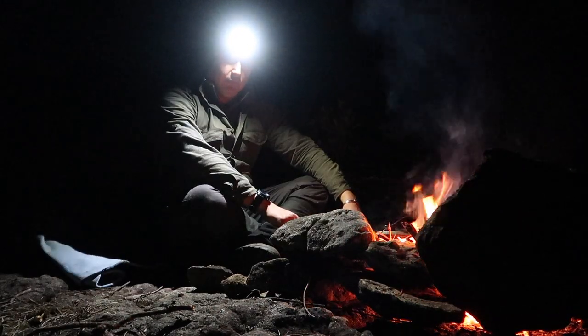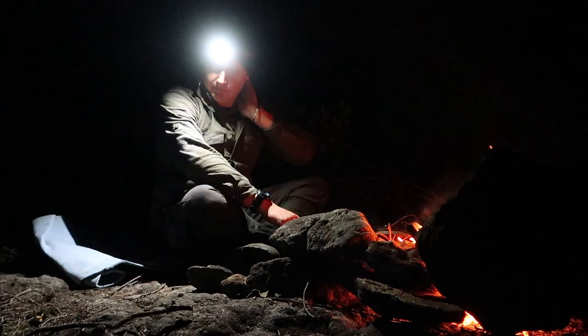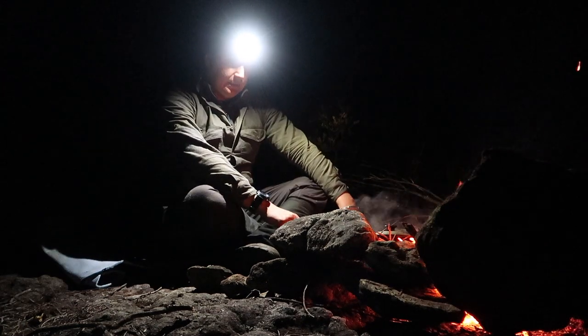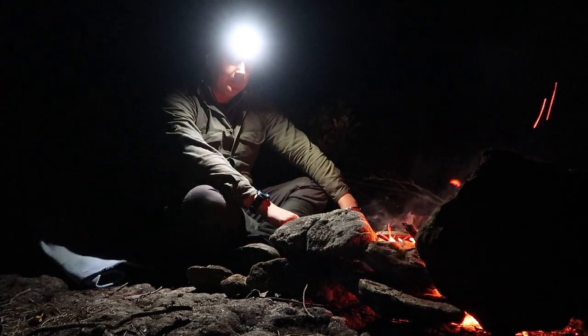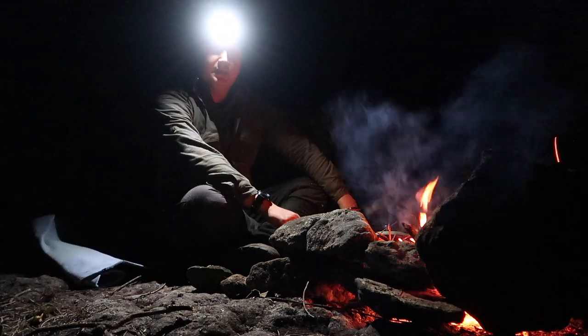I probably walked more than 10 kilometers, and there were some pretty thick sections of vegetation there, which took a lot of effort to get through. Feeling it, but quickly rejuvenating and recovering.